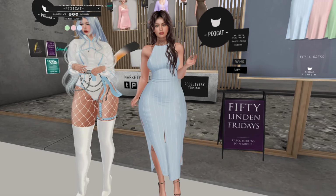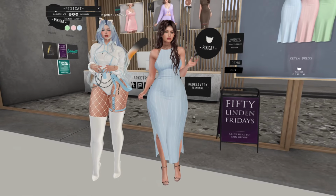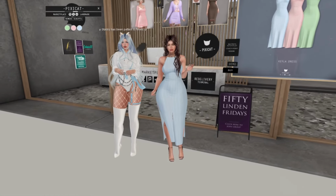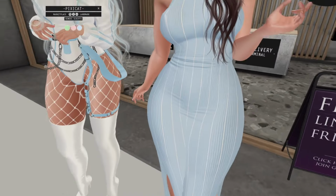And the blue one. Ooh, the blue one's cute. It's like sexy and cute at the same time. Is that sexy a lot? The question is, if I buy this, will I wear it? I can have it for the thumbnail, though.